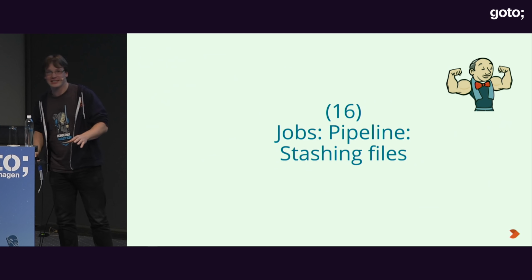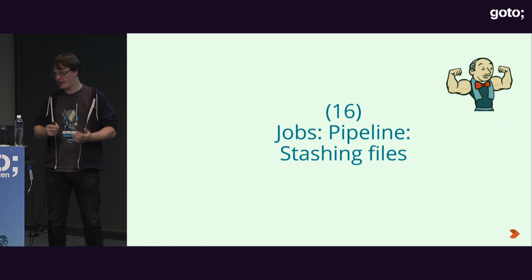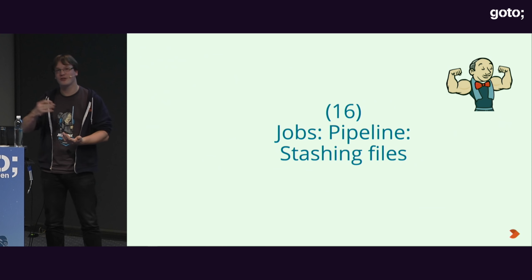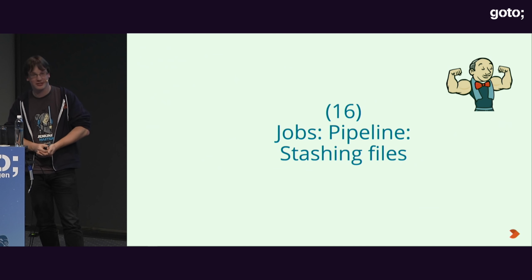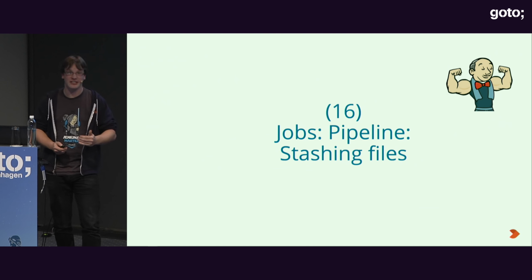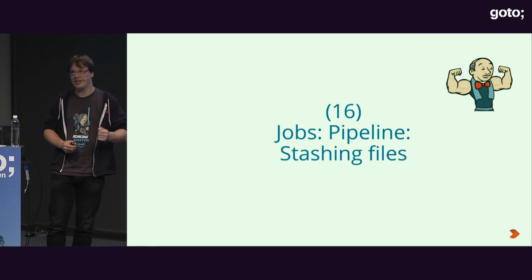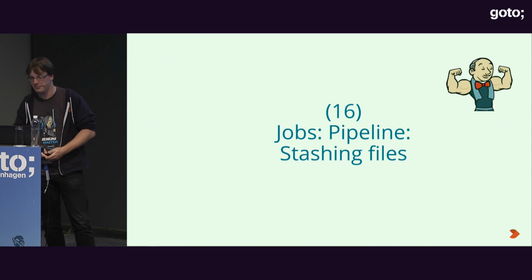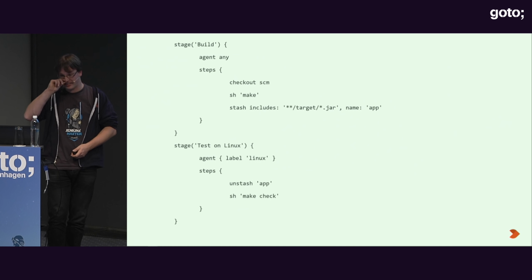But a pipeline can stash files. You specify which files you want to store. It will send those over to the Jenkins master. And then in the next steps, you will unstash those files to use them. And those will, if needed, be retrieved from the Jenkins master again. And it looks something like this.